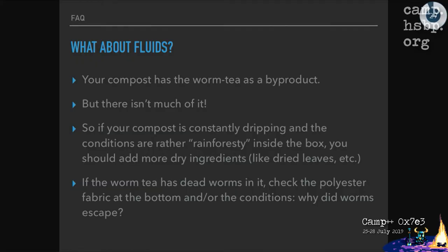And there are some fluids that you will see in your compost box. It's usually just worm tea, which is, I think we've had about 3 deciliters in the first year, all in all. So it's not much. And your compost should not be dripping or look rainforesty on the inside. It should be quite moist, but not too wet.